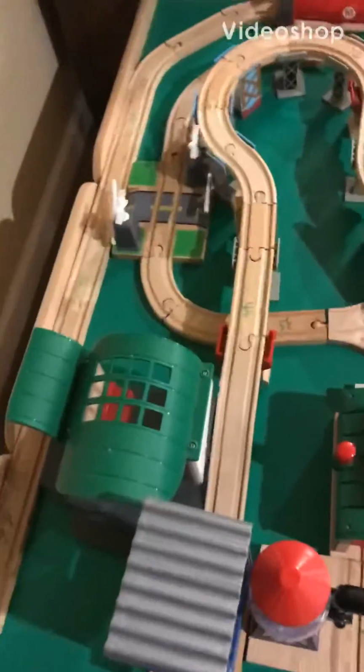Hello, and in today's video, we are looking at this wooden train track. It's pretty cool. Here is an overview of the track, and I'm going to step onto this bench thingy to see the entire top of it.